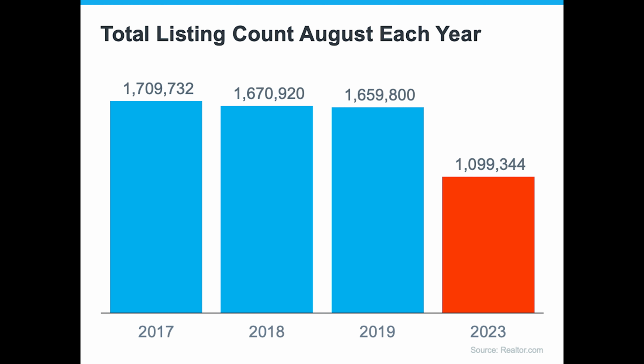The same applies to the total number of listings available. 2019 had 1,659,800, and we're at 1,099,344, excuse me, which is 560,456 lower.